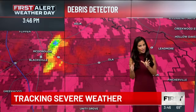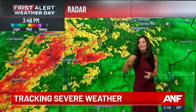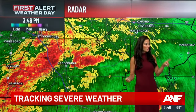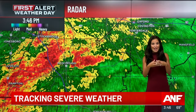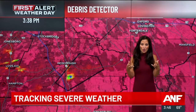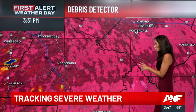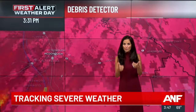We'll have to watch it, because many times when you get a tornado spin up as quickly as this one did, they can spin up again. Now what I want to do, JD, is go back a little bit to when we did have that really well-defined debris detector, what we call a CC drop in the weather world, to see exactly where this tornado was, because it looked to me like it was almost directly over McDonough High School.